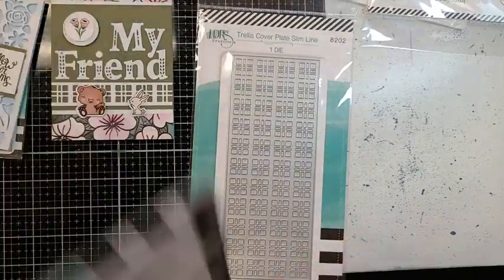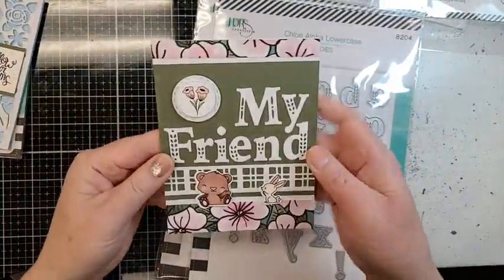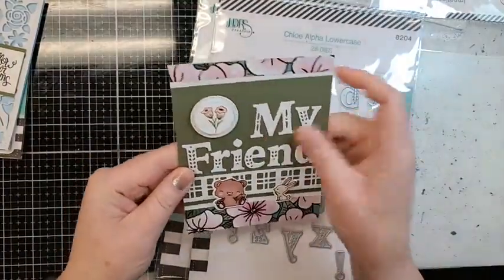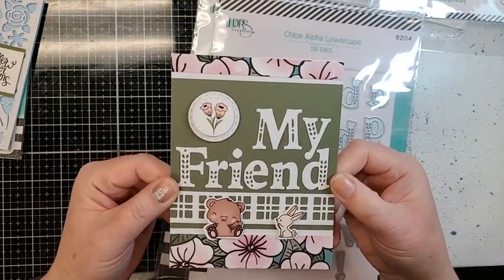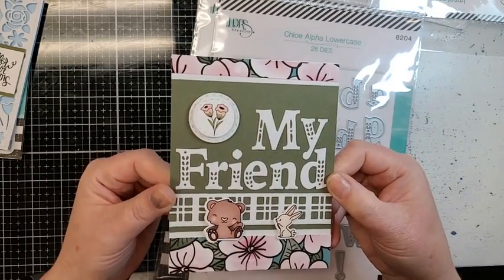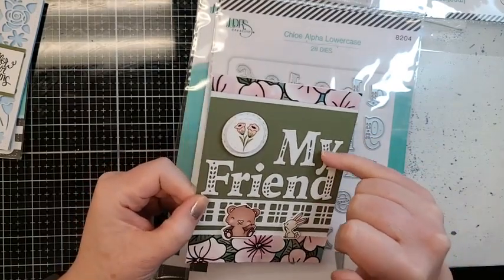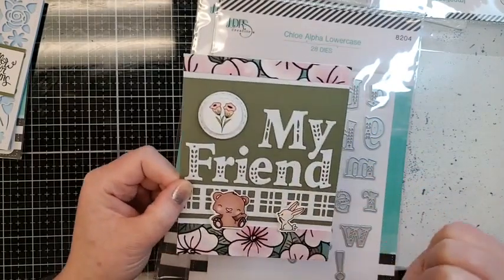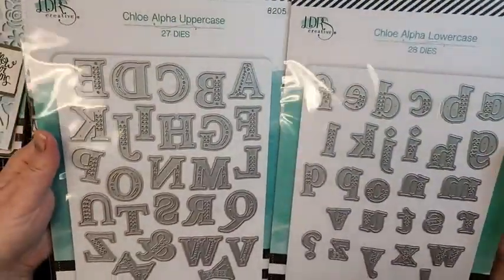And then they've got a new alphabet. All right. So this, it's got hair on it. Okay, so this alphabet is fantastic. Look at how beautiful this is with this detail cut into it. You've got your uppercase, your lowercase. So this is the Chloe Alpha, upper and lowercase.